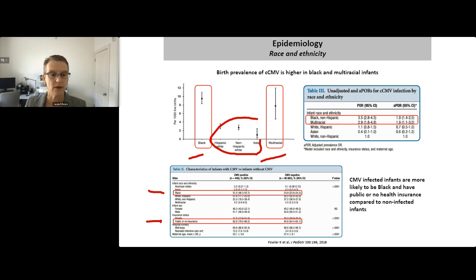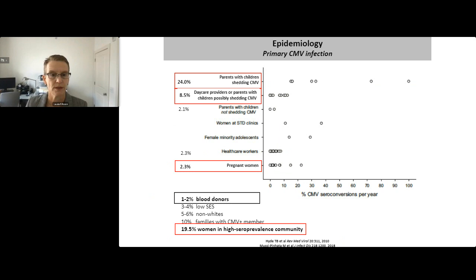In this pretty recent epidemiologic study, 50% of CMV positive infants, for example, are Black compared to CMV negative infants at 24%. And 82% of infected infants have public or no insurance compared to 64% for CMV negative infants. There are several other studies that show these racial and ethnic disparities.